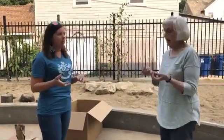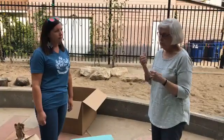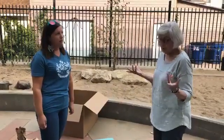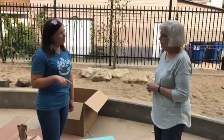Fine motor skills for writing. Mm-hmm. And for scissors. Correct. Using scissors and those fine motor skills that you need before you can start writing. These are some things like that. So we tear to be able to write?